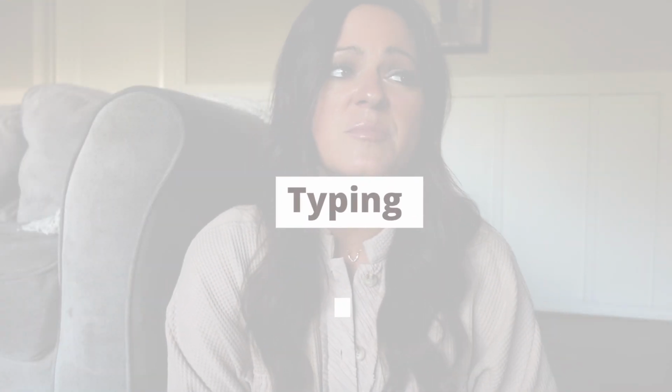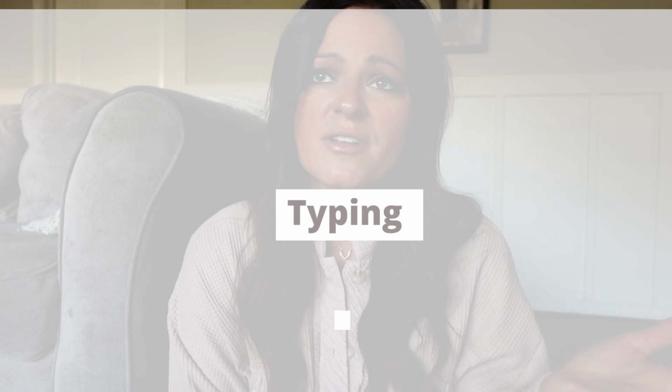Just a couple more for you. Things that we don't do, things that we do. We don't do typing. Guys, I'm so sorry. And I guess I don't even need to apologize. I have tried and tried and tried to get typing to stick. We will start a program and then we end it. And I don't know if it's because it's on the computer, if it's out of sight, out of mind. I don't know, but I have not been able to stick with typing.